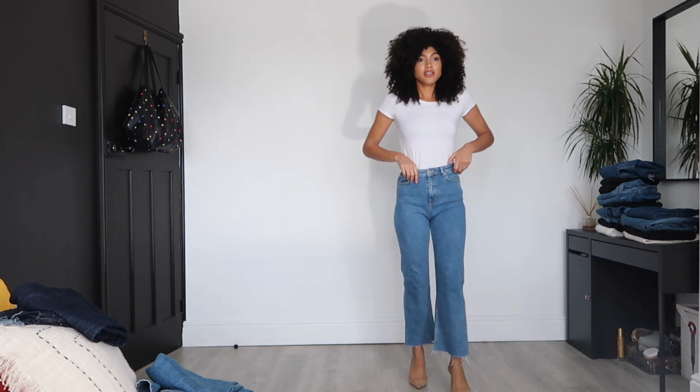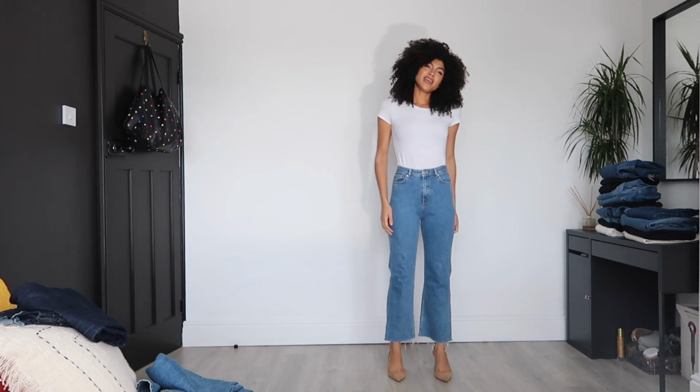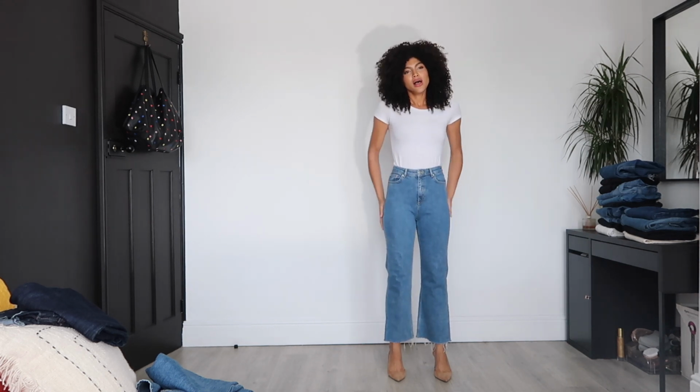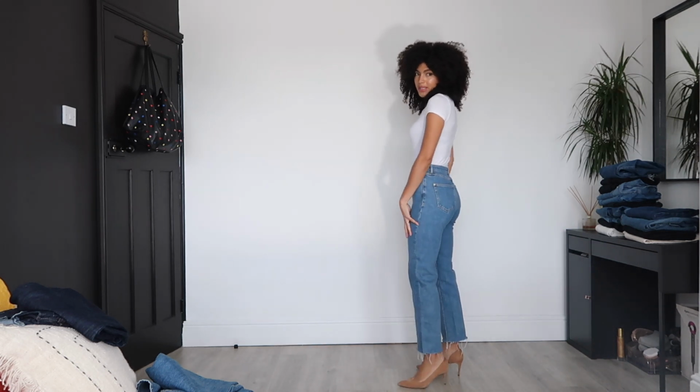So it's a bit of a shame, because if I stand perfectly, make it streamlined, if I stand perfectly like this, I really love the shape and everything. It's super high-waisted, which I love. Just the right amount of flareage going on. But yeah, I just know that over time when I wear them, they do start to go really baggy.